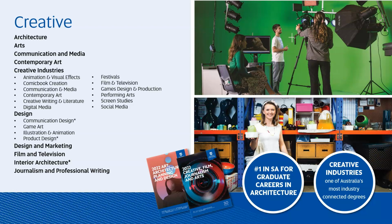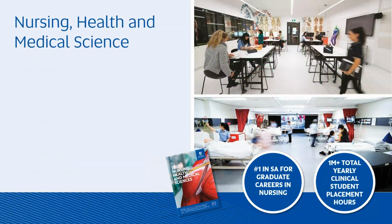We then have unique specialisations in design. So for students who are interested in becoming a graphic designer, you may wish to consider our communication design degree. On screen there we have our film and television studio located at the McGill campus, where students have the opportunity to practice reading the news from their news desk, learning filming and lighting equipment techniques, and also have the opportunity to create special effects. For more information on the programs listed on this screen, keep an eye out for our Art, Architecture, Planning and Design Guide or Creative Film, Journalism and Arts Guide.